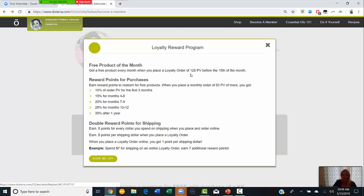Why? It's all different. The oils, usually you have one oil that costs $10, it'll give you 10 points. But when it comes to other products, that's not the case. A lot of other products, if the product costs $10, you'll get 7.5 points, because only on the oils they do $1 per point. On the other products, they do like 0.75 points per dollar. So if you want a free product every month, you have to buy 125 points, not dollars.